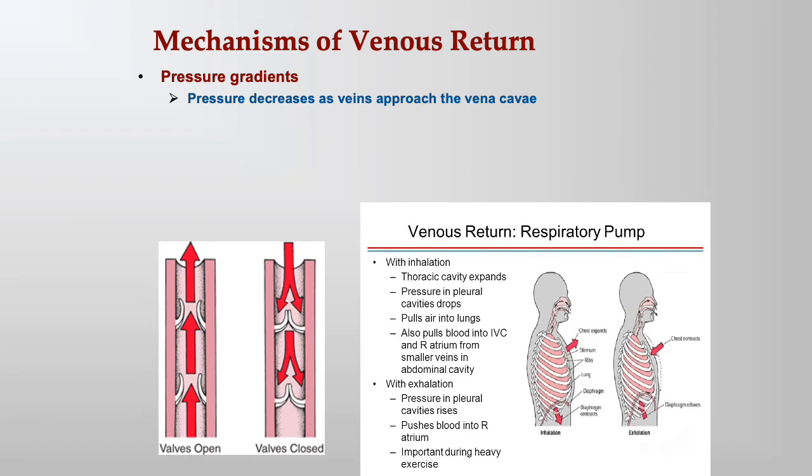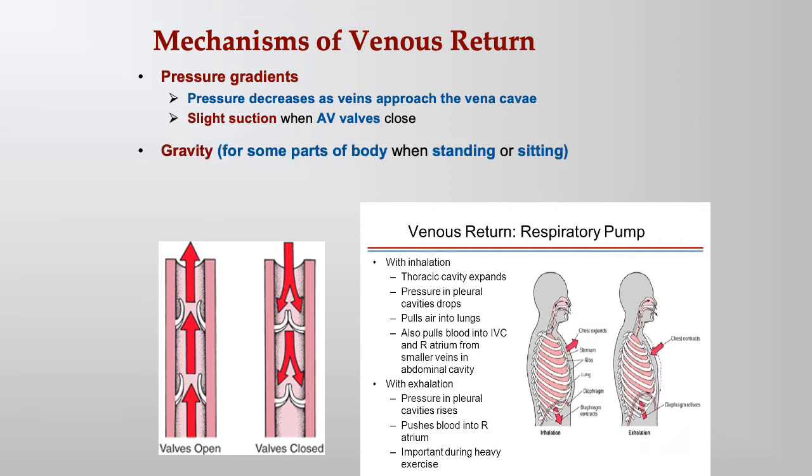actually from the pumping of the heart, but it decreases the further away from the heart you get. And so by the time we get all the way coming back to the heart, the pressure is pretty low. There's still a little bit. Slight suction when the AV valves close, that will also help pull blood back towards the heart. Gravity for some parts of the body when standing or sitting, so think about your head. Normally if you're sitting up, blood is naturally going to flow from your brain back down towards your heart. Then the respiratory pump. So as you breathe in and out, the volume of your thorax changes as your ribs expand and compress. That actually will do a pumping action, all right?